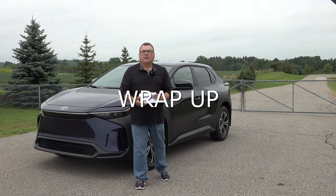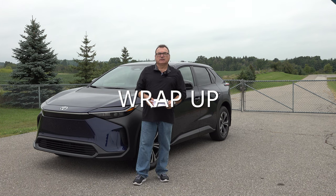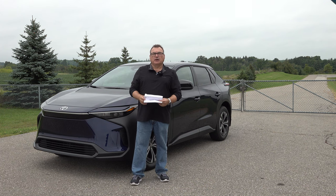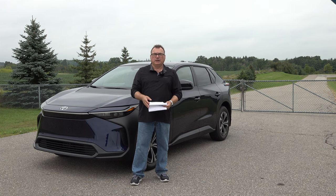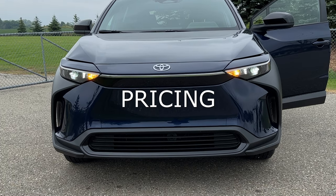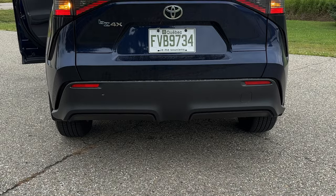All right, so just to wrap up in summary on this 2023 Toyota bZ4X LE, front wheel drive. As you can tell by my viewpoints on this and the driving and everything, I think it's a great vehicle. I think Toyota's done a pretty capable and competent job in it, and that's to be expected from Toyota. One thing that I was a little surprised on is the price point, because pricing on this is not that bad by comparison.